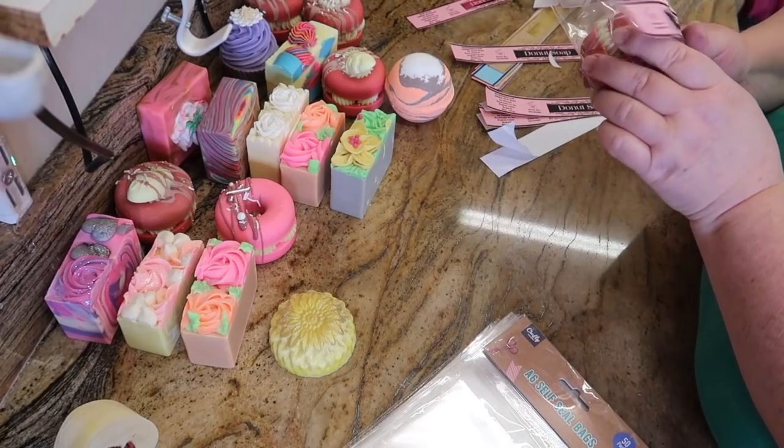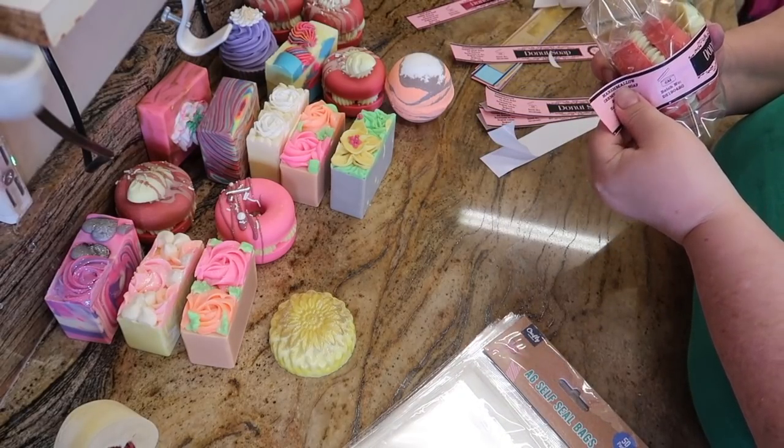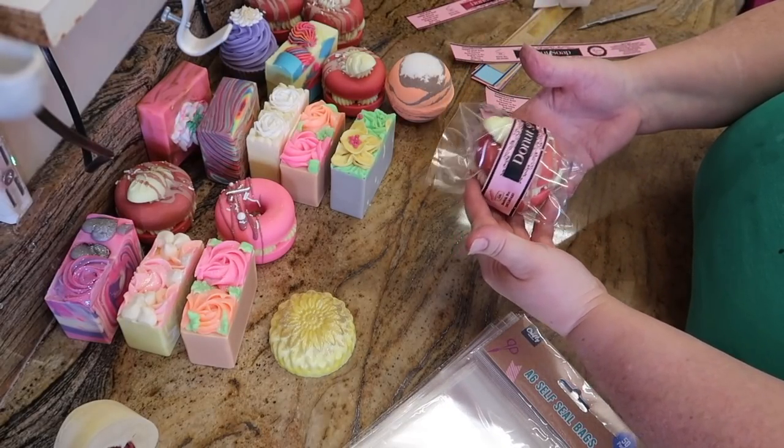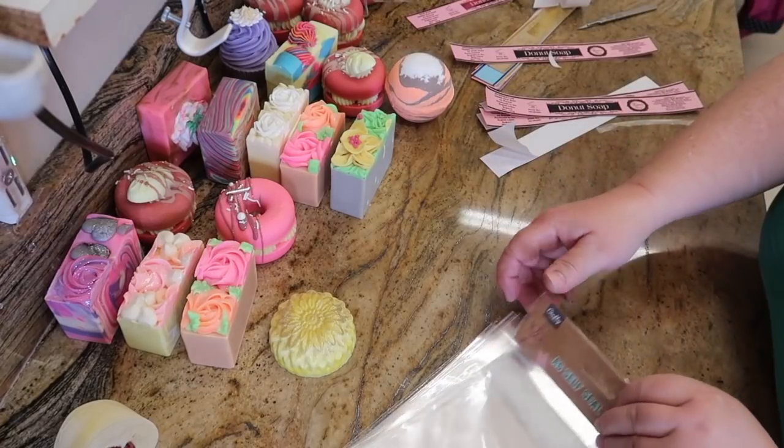So, because these are getting sold off cheap, they haven't got the foil on the labels and they won't come in a box. They'll just come like that.